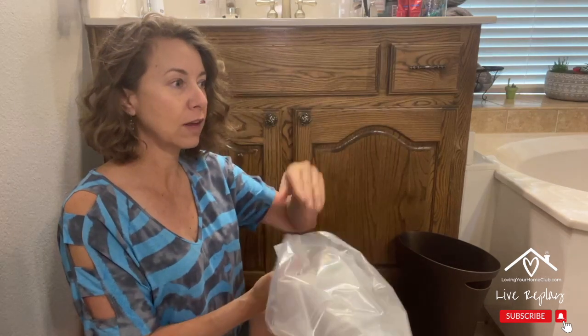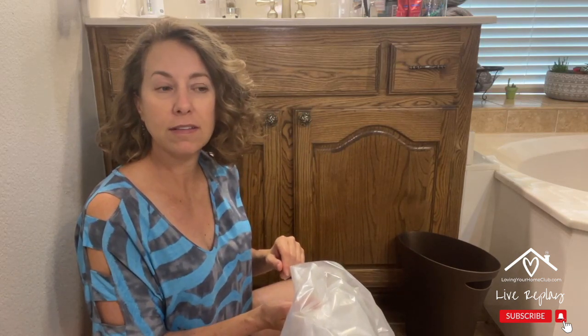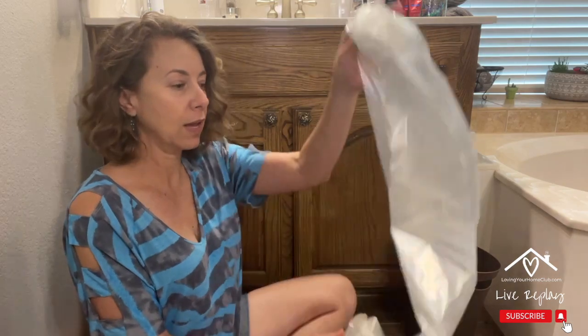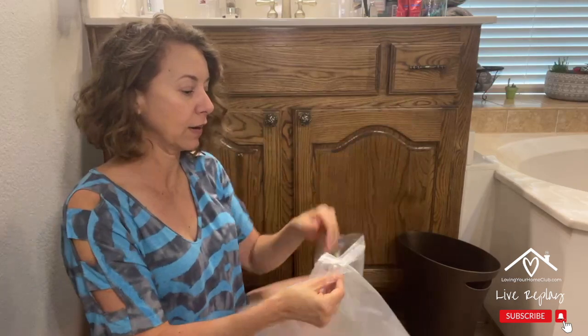This is what I use all the time. I use the clear ones. My donation box is inside the garage, and I put a clear bag inside it, and then I just constantly throw things in. But I brought this in here in case we find anything.